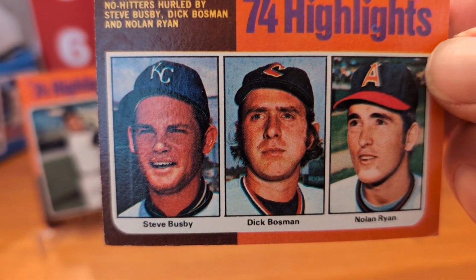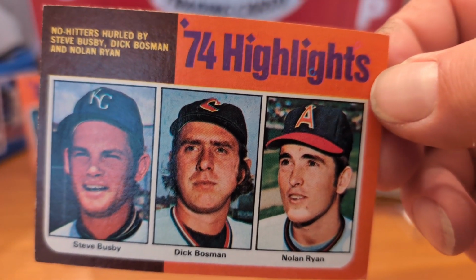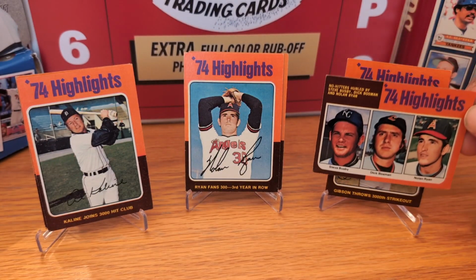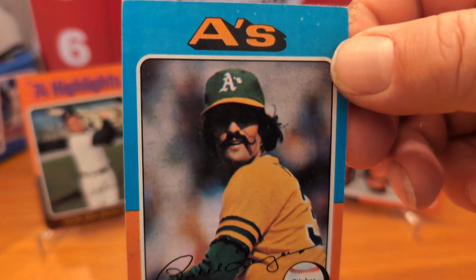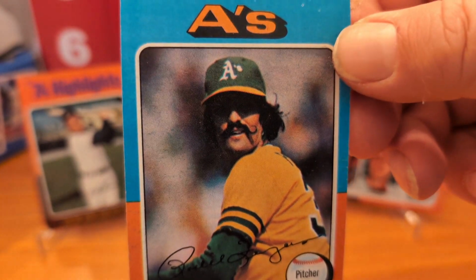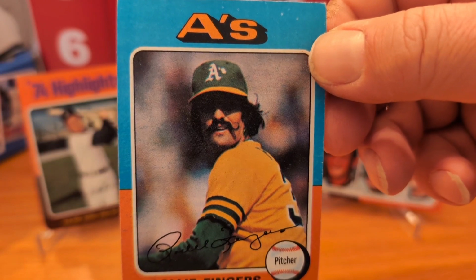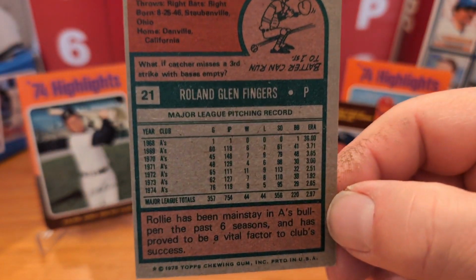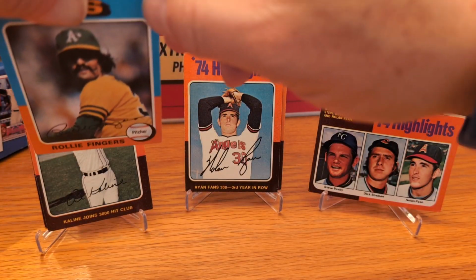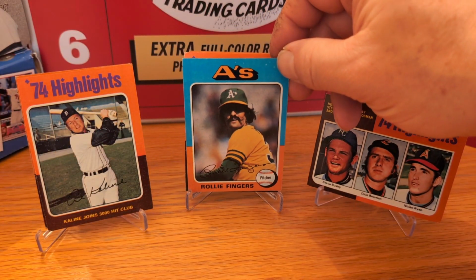Steve Busby, Dick Bosman, who also played for the Washington Senators. There you go, Nolan Ryan, very young Nolan Ryan. Rollie Fingers, color matches with the team. I like that handlebar mustache. Here's the back side of the card. Actually, I'm going to have more than 84 cards, and I'm going to show you the reason why when I get to that player.